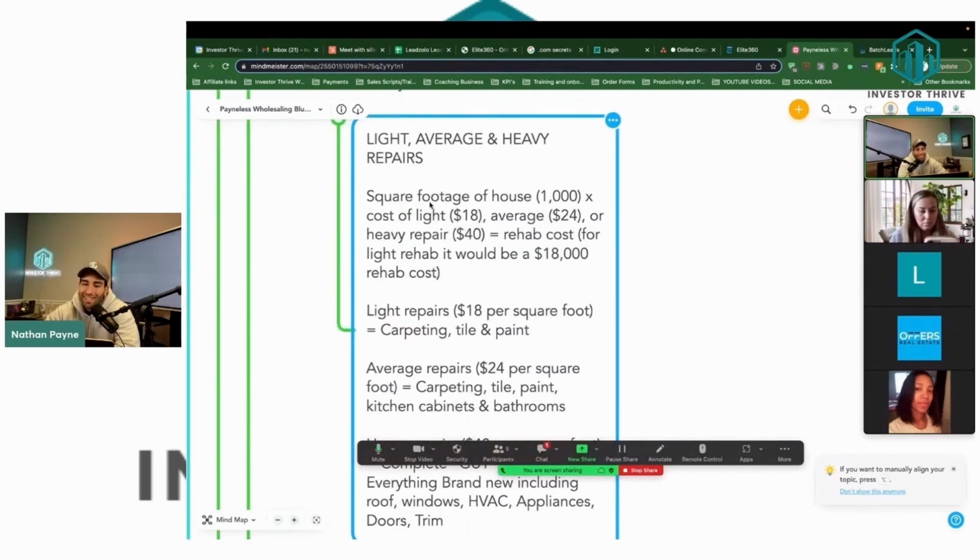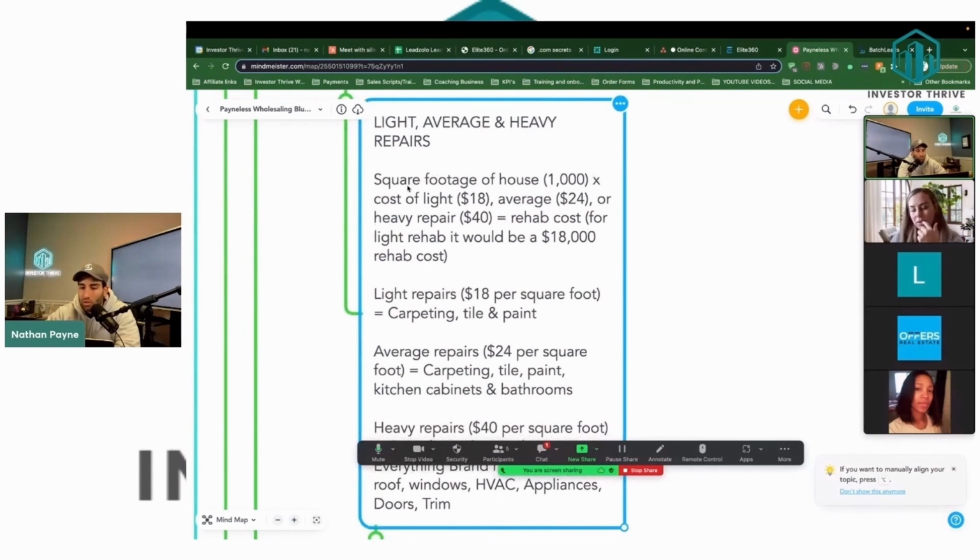This is the easiest way to determine light, average, or heavy repairs. Square footage of a house, for example 1,000 square feet, times the cost. If it's light, it's $18 per square foot. If it's average, it's 24. If it's heavy, which means down to the studs and you have to do the whole thing, it's 40. That equals your rehab cost. So for example, if you have a 1,000 square foot house that just needs carpet and paint, it's probably going to cost $18,000, because you're doing 1,000 square feet times $18.